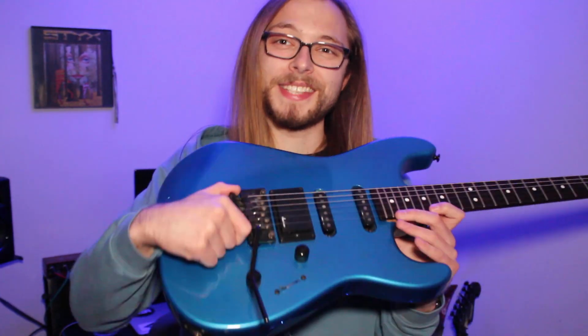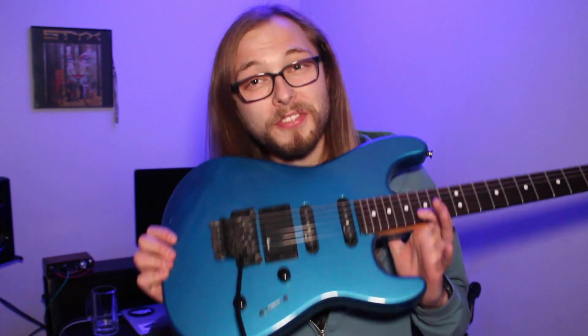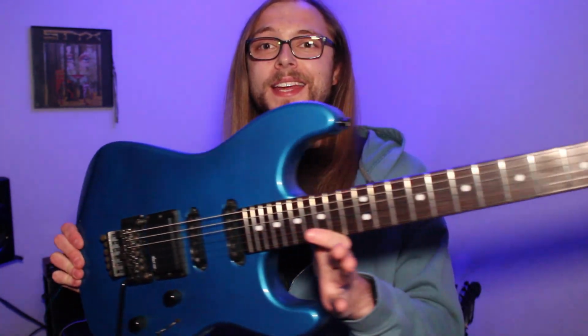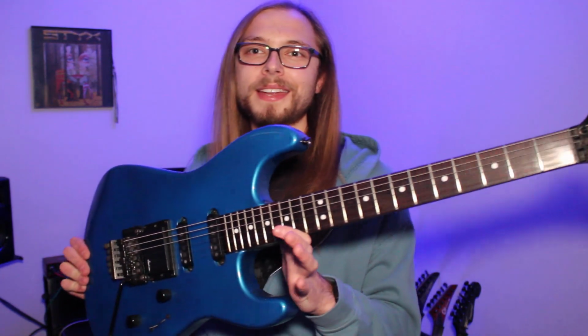Also, this is not the original bridge. It's the same bridge these come with, the Jackson JT6, but the other one I had was so corroded and so rusted, I just ended up replacing it with the same thing. So, 1987 Japan made. I don't think I'll sell this one anytime soon.